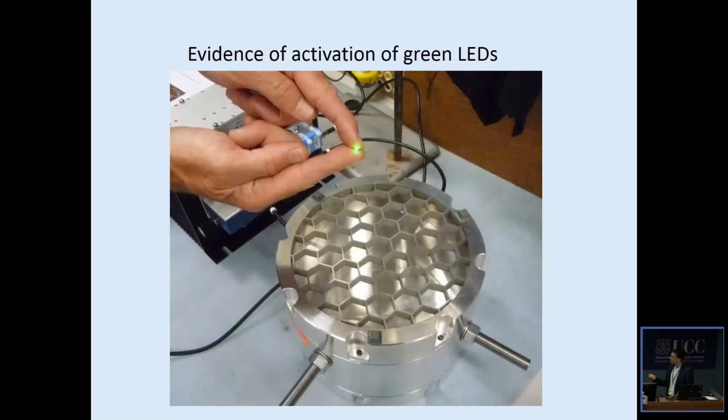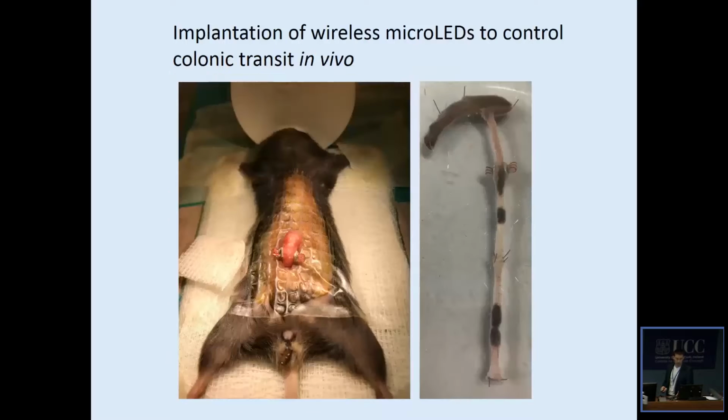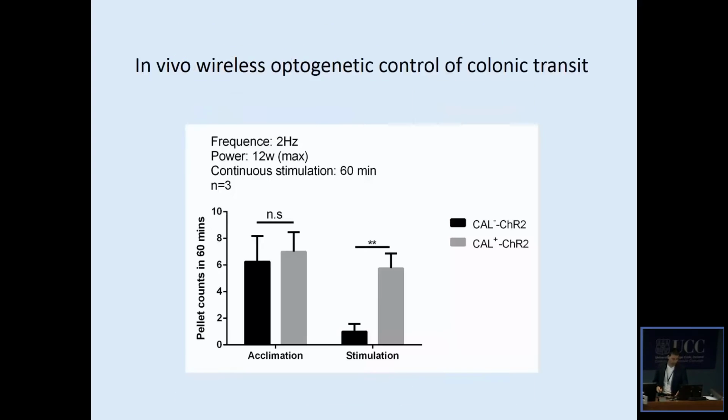For what it's worth, we can also activate archaerhodopsin by using green LEDs. And that's for a different project related to pain pathways. So this is the surgery, and the animal's anaesthetised. It's a sterile environment. Here are the two LEDs implanted onto the proximal colon. This is what it looks like. We use a tissue glue, same as the sort of surgical glue you use in humans for suturing wounds. This is about a month after they were implanted into the colon, and that's the basic geometry of the system.